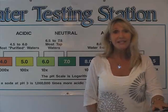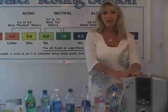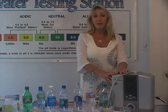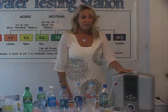Now there's 9 settings on this machine. We have 4 that produce alkaline, different levels, and we have 4 that produce acidic, and 1 that produces purified water for people who take medications. Now, the levels is something that we can go into at a later point, but basically in alkalinity it goes from an 8 to about an 11 in pH, and with the acidic anywhere from about a 6 down to a 2.5, depending on what level you choose.